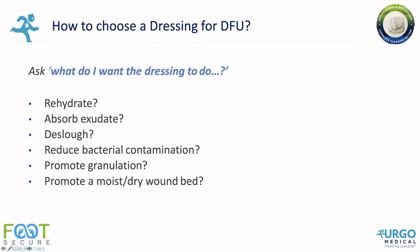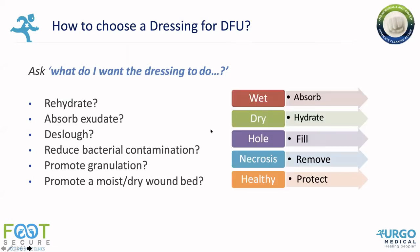So every wound is not the same. We all know that. And at various stages of the wound, we might have to use different kinds of dressings, especially in diabetic foot ulcers. So when we look at this and see what we need to do: if it is wet, we need to absorb the exudates. If it is dry, we need to rehydrate the wound bed. If there is a cavity, then we need to fill the cavity. If there is necrosis or slough, we need to remove it. If it is healthy tissue, we will have to protect the healthy tissue. So this is what we need to do while we are choosing a dressing primarily.